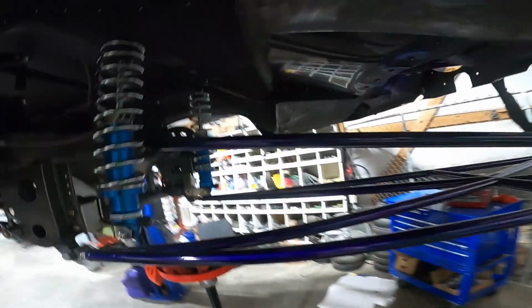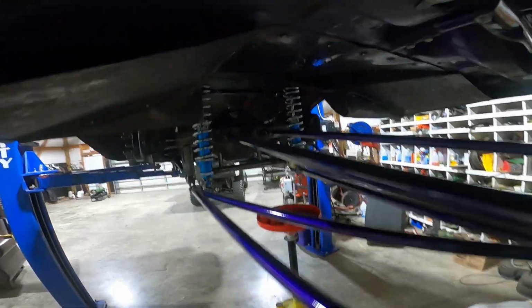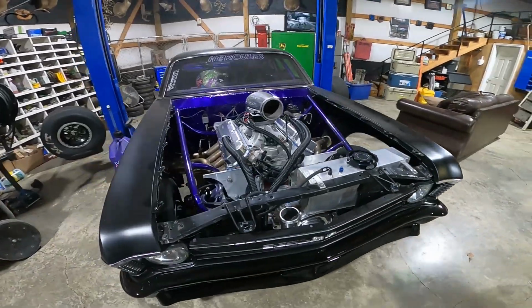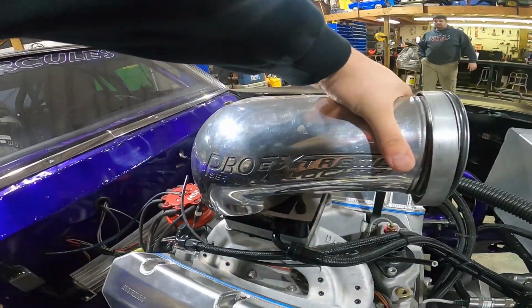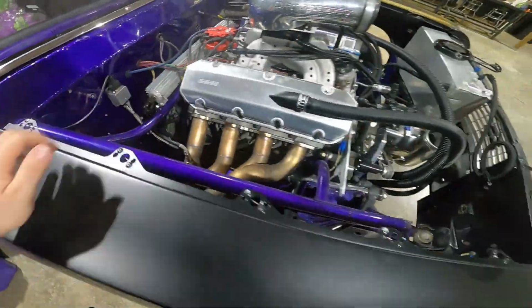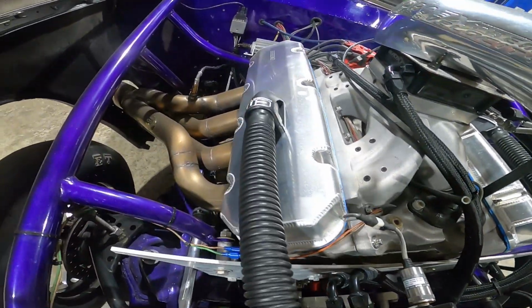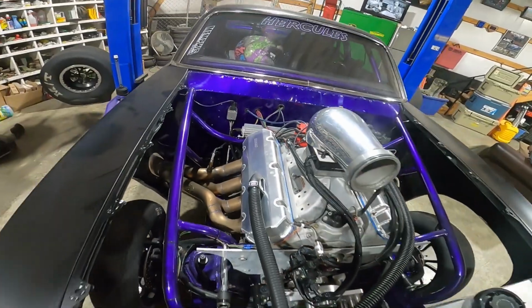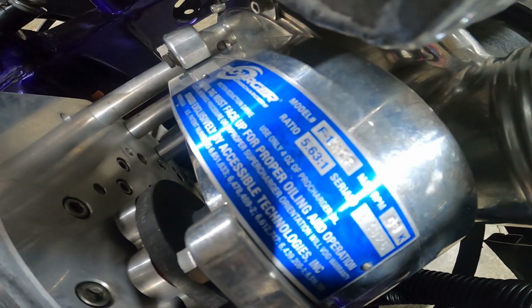Anti-roll bar. Used to have a lot of rubber on it. I'm missing a couple things. Carburetor's been sent off to IRD. Should be here. What'd you say, tomorrow? This is the F1X-12.